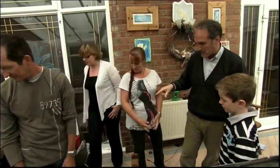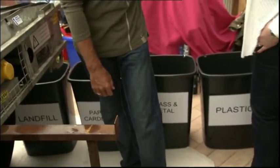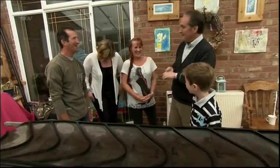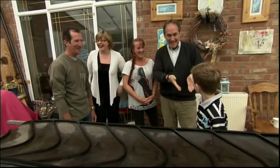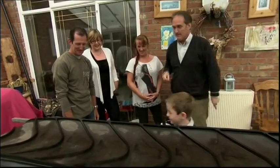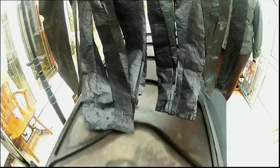We've got one bin for plastic, one bin for paper and cardboard, one bin for landfill, and one for glass and metal. It's not the Generation Game, it's like the regeneration game. It's the recycling game, isn't it? Yes. Regeneration. She likes that one. OK. Elliot, are you ready to play? Yeah. Start the machine. Oh, yes! Right, are you ready? Yeah. OK.